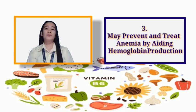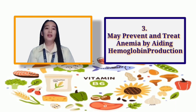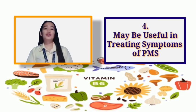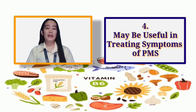The third one is that it may prevent and treat anemia by aiding hemoglobin production. Vitamin B6 deficiency can cause low hemoglobin and anemia, so supplementing with this vitamin can help avoid or treat these problems. The fourth one is that it may be useful in treating symptoms of PMS. Due to its function in the production of neurotransmitters, high doses of vitamin B6 have been shown to be successful in reducing anxiety and other mood problems associated with PMS in some studies.